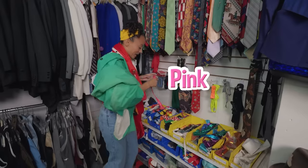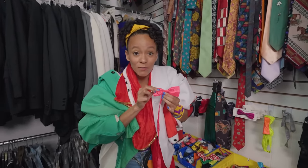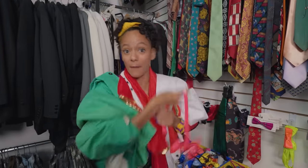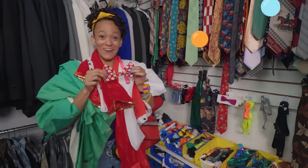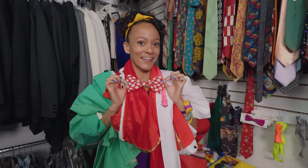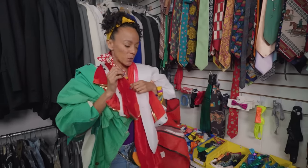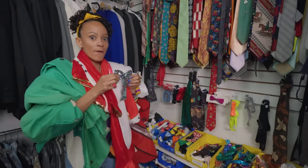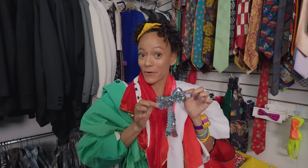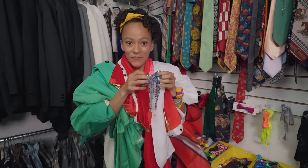What about this pink one? Oh, I love this color pink. Feels really smooth. That might be an option. Oh, there's also polka dots. Oh, that's so fun. What do you think? Blippi and polka dots? I think we can do a little better. Let's see. Oh, sequins. This could be a very fancy bow tie for Blippi. Yeah, see how it's shiny? Feels kind of fun too.